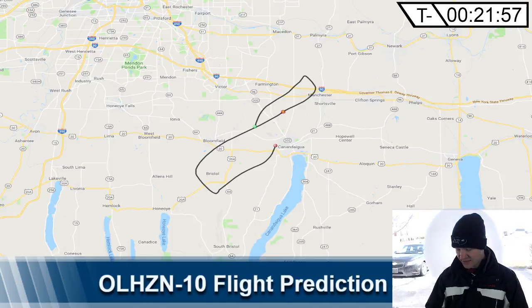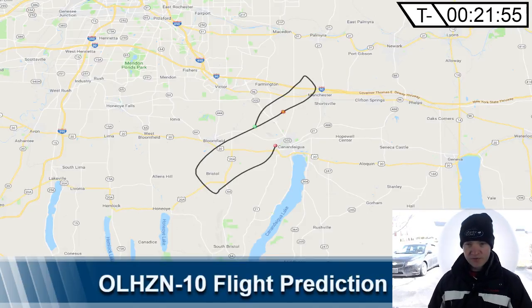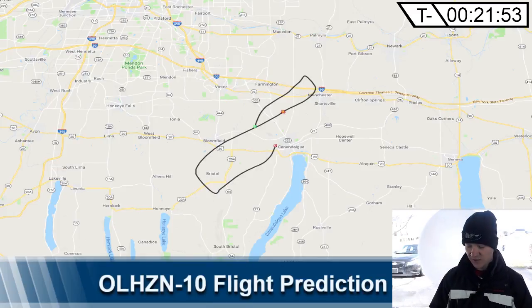All right, we're up to 5 satellites, so we're good. We're progressing. I would feel comfortable launching with the 5 satellites that we're locked on with now.